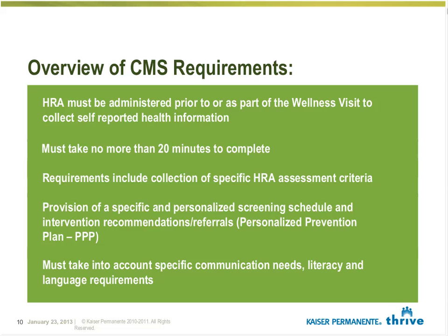In addition, we must provide a PPP, so lots of acronyms with these new visits and such, but a personalized prevention plan, which is essentially a summary and schedule of recommendations and recommended screenings to our member, with feedback specific to the way they responded in the health risk assessment. We also have to take into account that we'll have issues with making sure that we meet the literacy needs of our members, language needs, et cetera. So we do have a tool that includes more than just English.